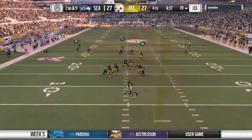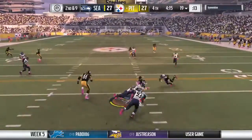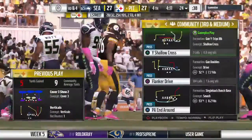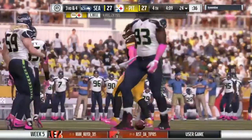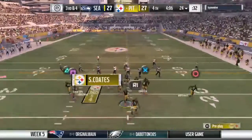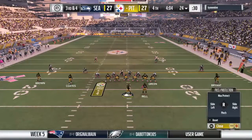From the shotgun, he'll look to throw. Goes underneath for Bell. And he'll go down just shy of the 25 at the 24-yard line. It's a gain of 5 on the play, and they're going to face a third down. That's tough to play zone defense when they can just curl up right there in front of you.